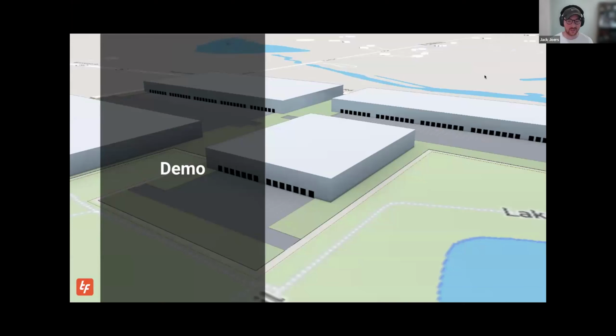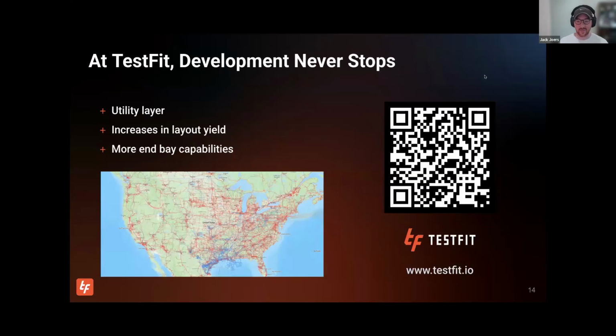And Anthony, what a great question. Anthony just asked, do you have any existing utility data? You are right on the money, sir. We are bringing that to TestFit in our next release. We're very excited about it. This will actually be global utility data. So what you're seeing here is a zoomed out view of just the US.